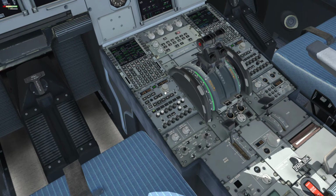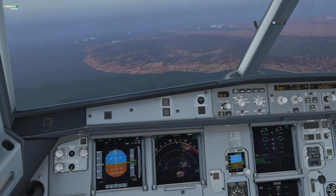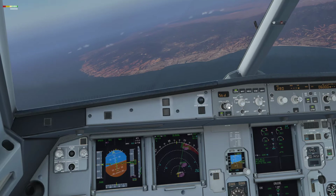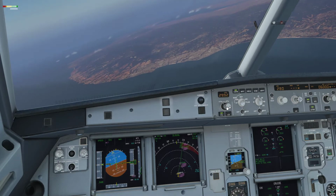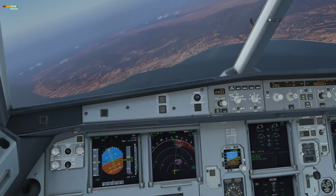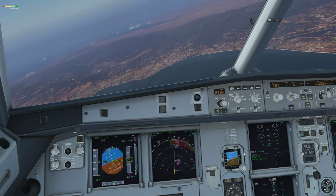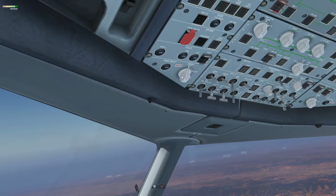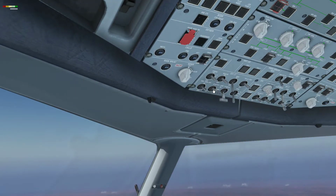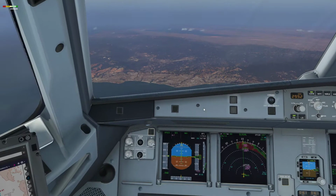Looks like they're in normal config, so the 19s and 28s are in use. All right, let's go ahead. There's transition altitude, so we'll get to 2992. Altimeters 2992 set, and landing lights. We'll get all our lights on now. Lights on. Approach descent check complete.